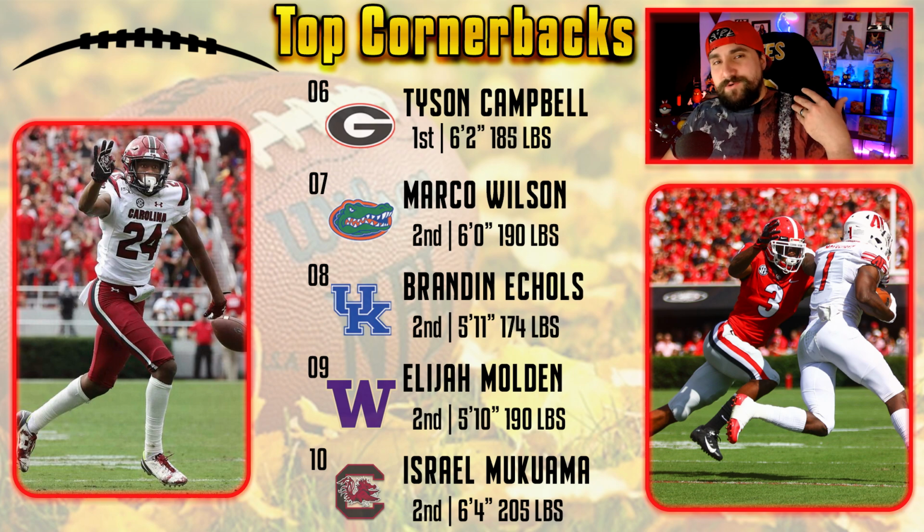and I hate putting that label on him, but the slot corner is just as valuable in today's NFL. It's basically a starting position in the NFL. So, bam, best in the class.